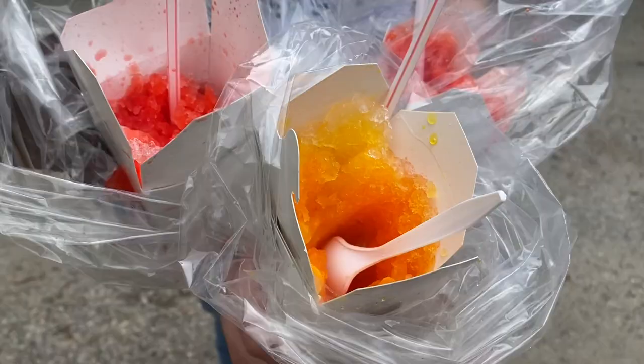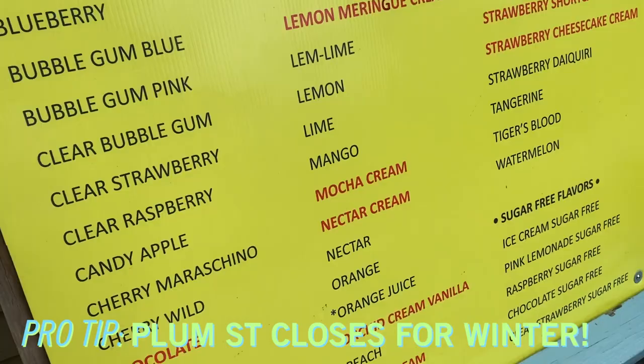All right, y'all, so we're here at our first stop of the day at Plum Street. This is definitely the closest one to campus that we're gonna go to today. They've got over 50 flavors here, but they're only open March through October. So you gotta get here while it's hot, literally. So yeah, let's go see what they've got to offer.